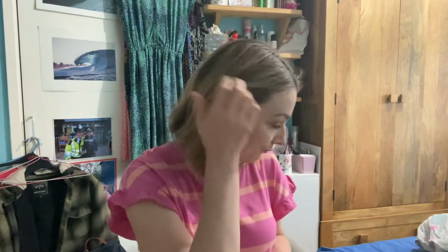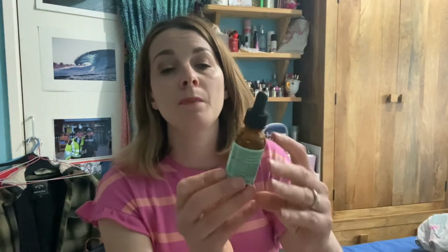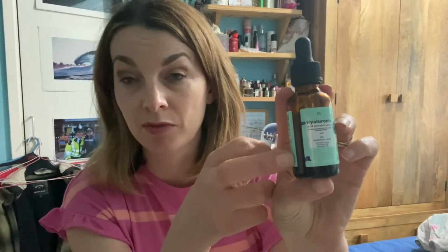Now moving on to my progress items. So I'm going to try and do this in some kind of order. So I'm going to start with skincare, I think. This is the hyaluronic acid booster serum. That was from Primark. I started here at the start of the project at that line, and then over the past month I am down here, so this will be gone, I would say, by next month.